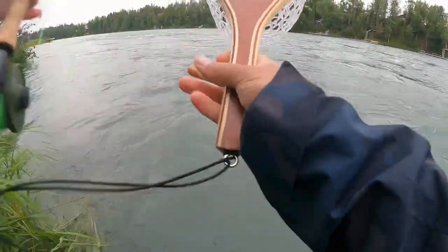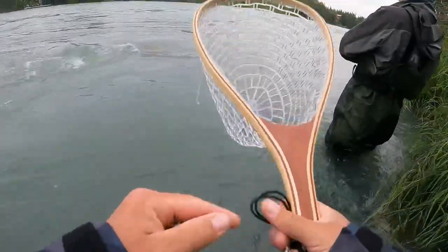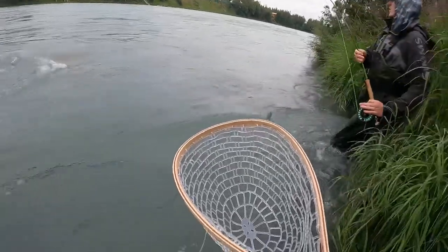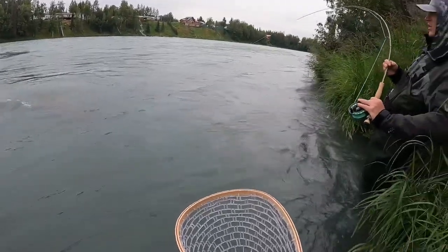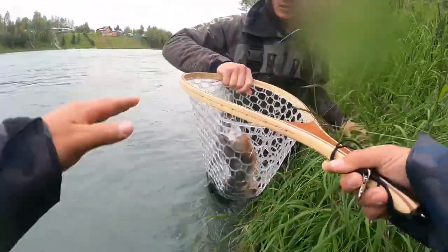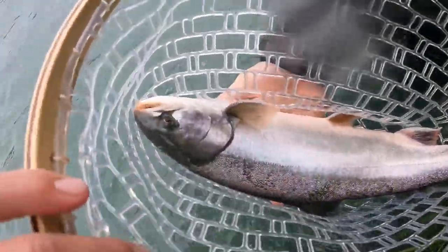All right, Dustin's got a big boy on. So we're going to put the old rod down and net his fish for him. It's just chilling by that boulder out there. Not huge. Okay, buddy, stay in the net. We need a bigger net. That's a nice dolly. It's colored. Look how dark it is. Beautiful dolly.